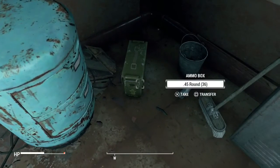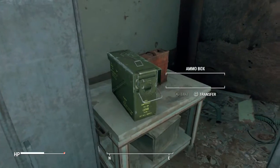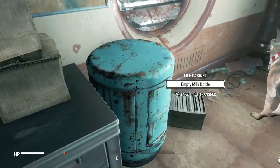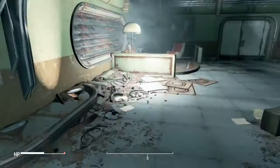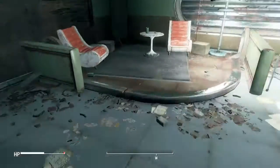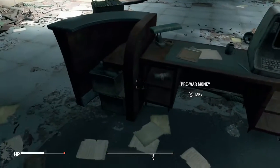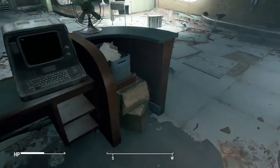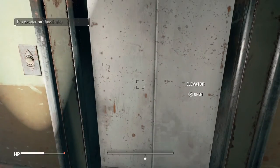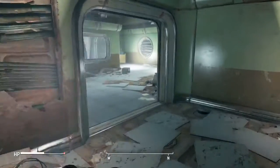I still need copper. Can't ever seem to have enough copper. Ooh, fuse, copper. Okay, they're not in there. Brothers! Where are you? Pre-war money. And a pen. Elevator? Nope, not functional. This is the only way to go.